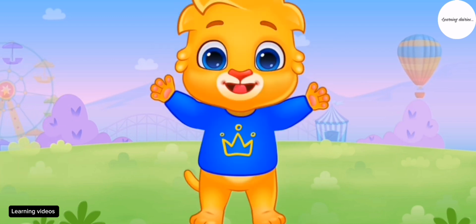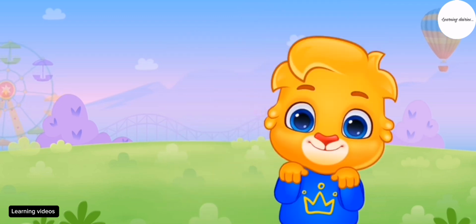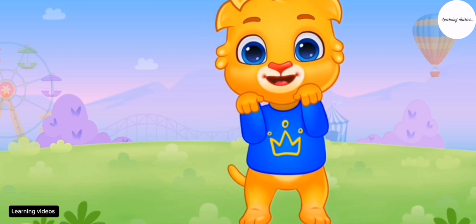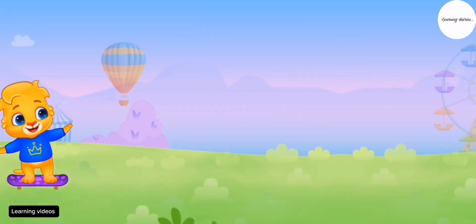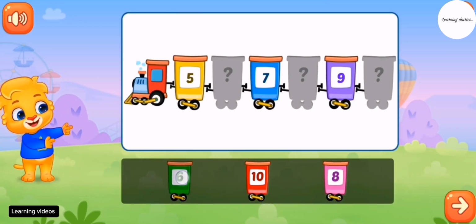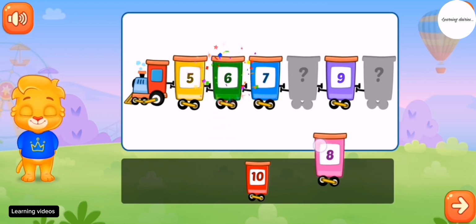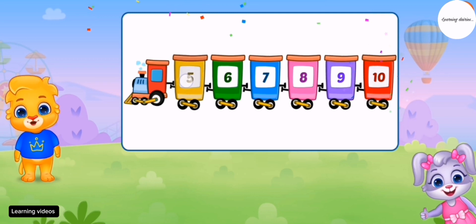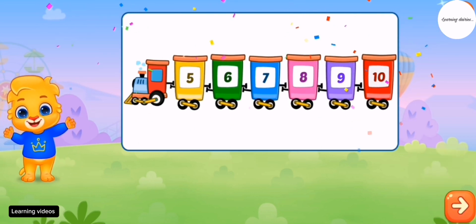How about we both jump together and have some fun? Let's jump! Jump, jump, jump! Fill missing numbers. 6, 10, 8, 5, 7, 9. 6, 8. Well done. 5, 6, 7, 8, 9, 10.